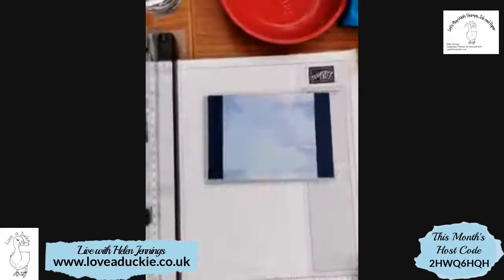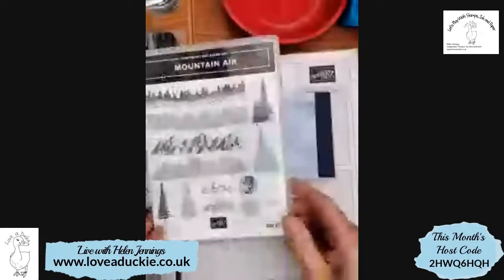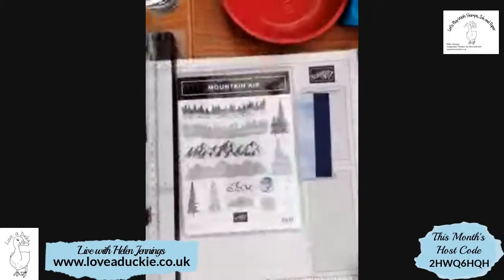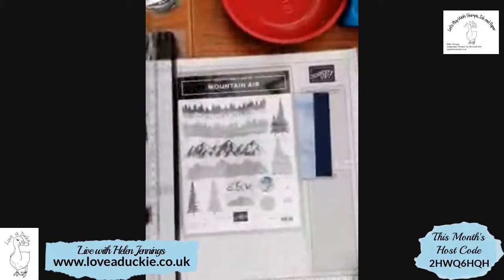I did, because I had a sort of bit of a thought process going on, I thought I would hunt through here and find the white stamp set. Thought to get the Mountain Air stamp set out. I'm going to need some white card.